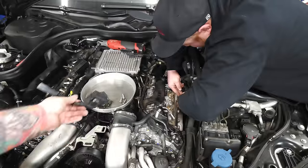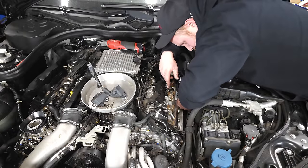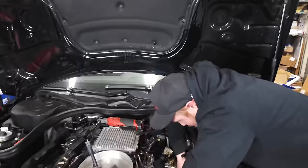What was the mileage on this one? I didn't know, you can turn the key on. Or just open the door, I'll show you. We'll check mileage in a second. Actually, you're being boring. We're gonna check mileage. Let's go check mileage, guys.